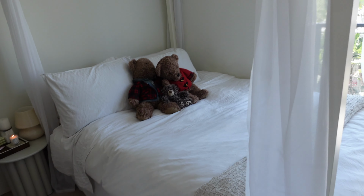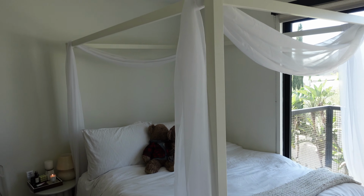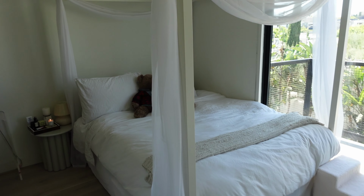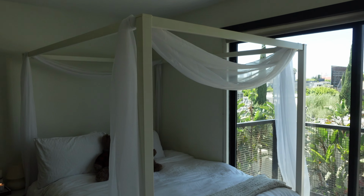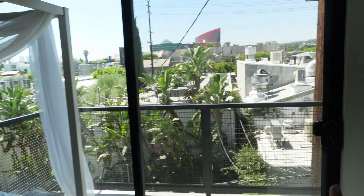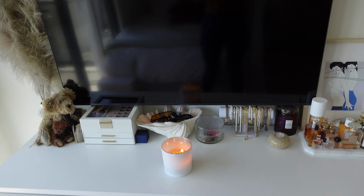Again, guys, I'm gonna try to remember, but I really can't remember. Our white linen bedding is actually from IKEA, and then this throw is from Target. And then these hanging drapes and the bed are both from Amazon. The stairs are from Chewy. And one of my favorite parts is that this sliding door also opens up right here, and it leads to the balcony.